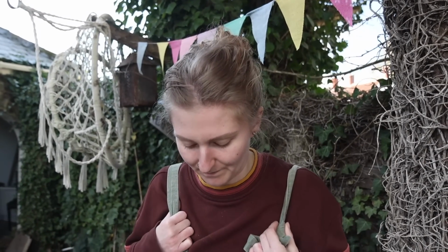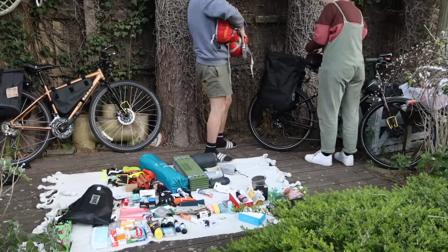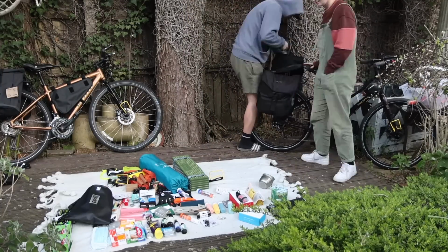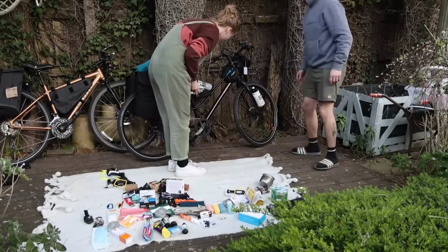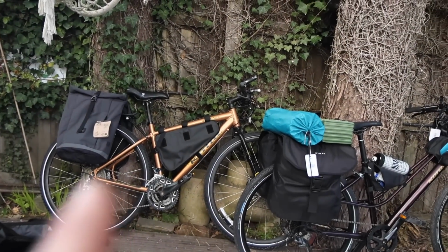I think we're literally going to have like 2 pairs of clothes. We'll have the clothes that we're wearing and the bike stuff, maybe 2 pairs each, but sort of interchangeable. So I probably will just have some dungarees and 2 different tops or something, and then the bike stuff. Right, now to fit all this in there, if I can.